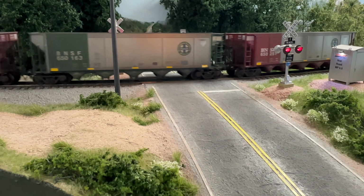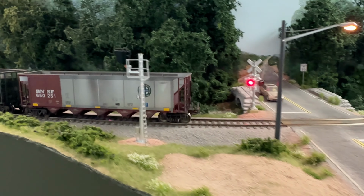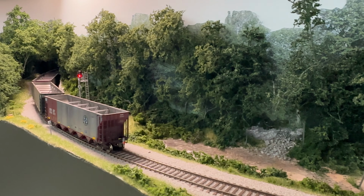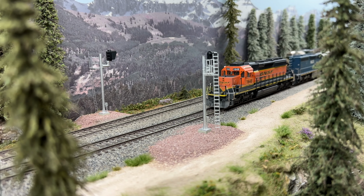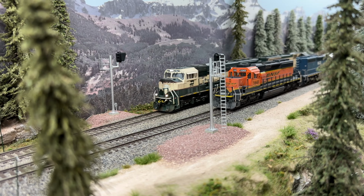So right now I'm entering a helix here, and it's I believe a 4 or 5 turn helix. On the side of the layout there's a light indicator that will help you track your progress through the helix because you can't see it. Here I'm overtaking another train that's waiting on a passing siding.